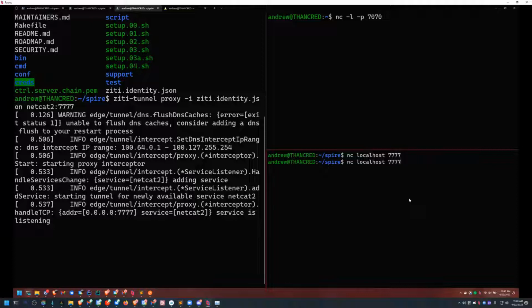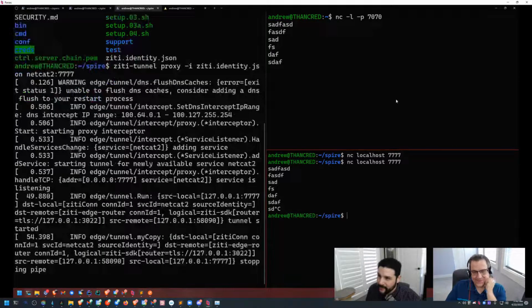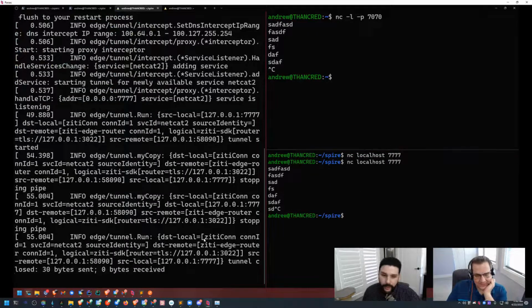Yeah, that's correct. It would have crashed out a lot sooner. Everything else now is all just extra. Oh yeah. Woo, data goes across from Netcat to Netcat. Yeah. That is the main demo right there.